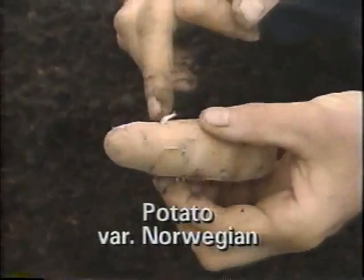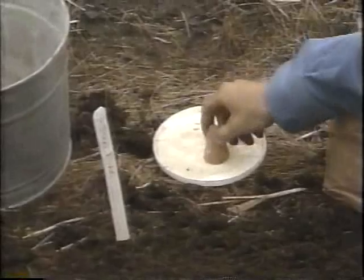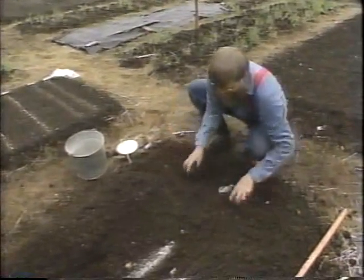Here are the eyes, the young buds. And it's simply a matter of cutting the potato into sections, leaving at least 2 eyes per section. Then I like to dust the cut surface in a fungicide. This is powdered sulfur. And set the pieces 1 foot apart. Down the middle, I have a band of balanced fertilizer. Now I'm simply going to cover the seed pieces with 2 or 3 inches of soil, and they'll be off to a good start.